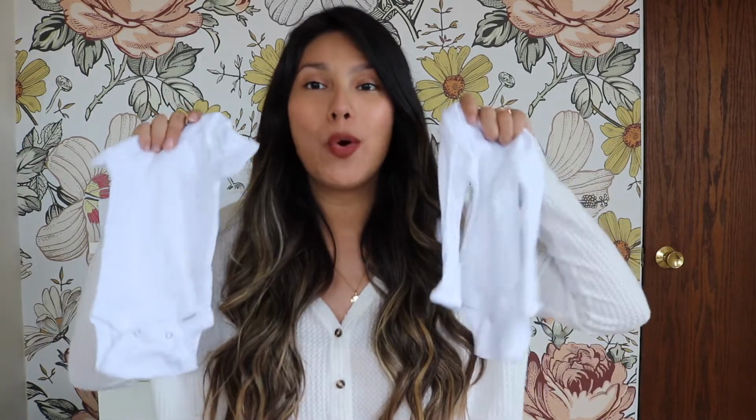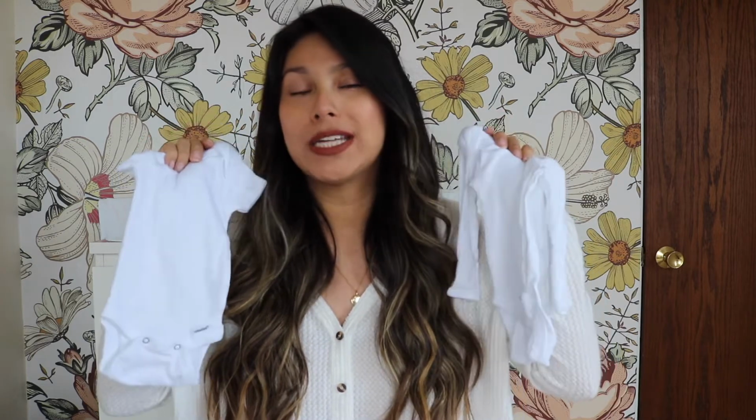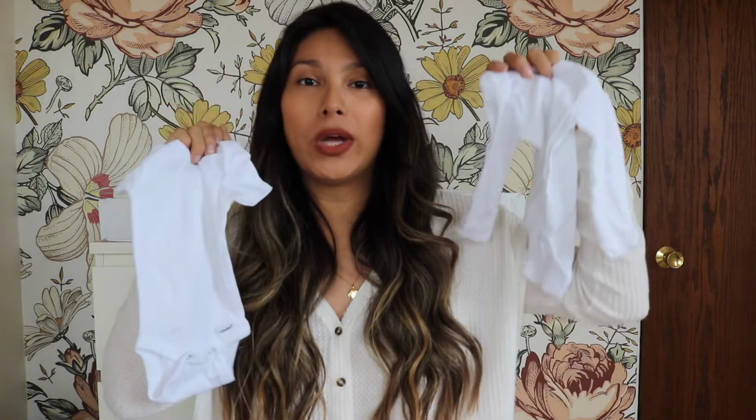So the first thing that I am bringing are two white onesies. I know my hospital will have some onesies, but I wanted to bring some extra just in case we have blowouts or anything like that, and I'm bringing them in the 0 to 3 months. Just in case she's a little bit bigger or a little bit smaller, she can definitely fit in these. They're just by the Gerber brand, one short sleeve and one long sleeve. We do live here in San Francisco and June isn't really too hot, but sometimes it does get pretty mild. So that's why I wanted to bring two different types of onesies.